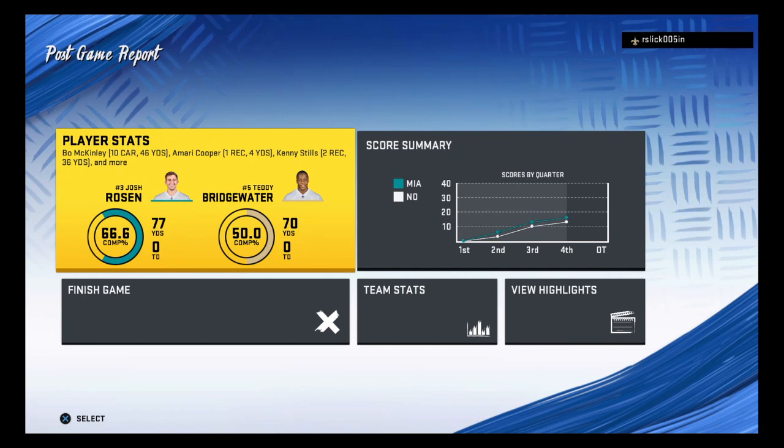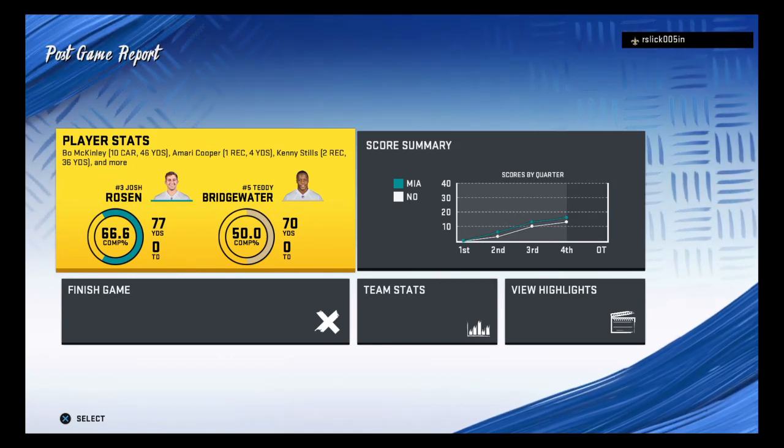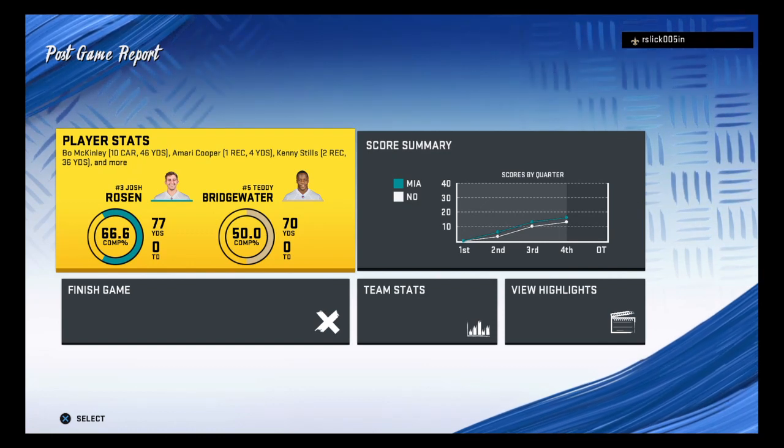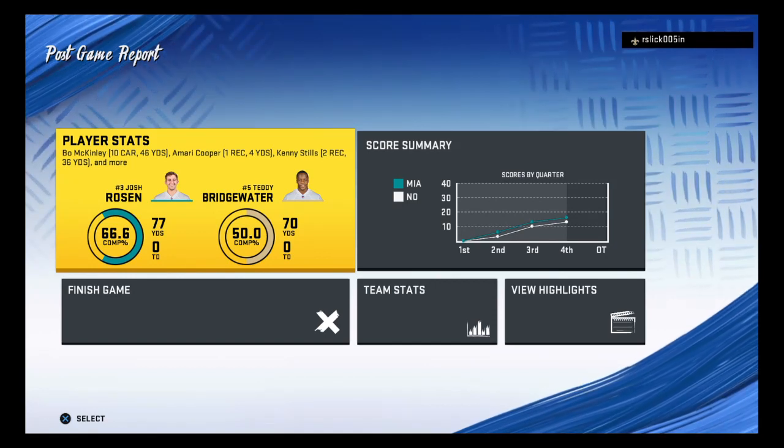So for Miami, they're into the win column now as they move to 1-2 on the young season. And they'll get another road date next week as their opponents will be the Tennessee Titans. Meanwhile, for New Orleans, the early struggles continue as they'll sink to 0-3. And they'll be on the road next week as they get a date with the Seahawks in Seattle.